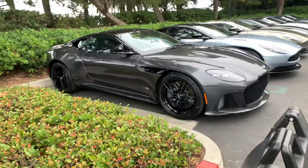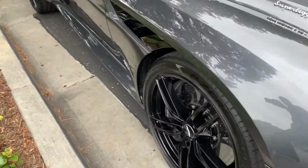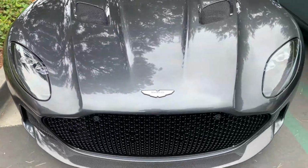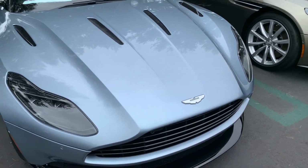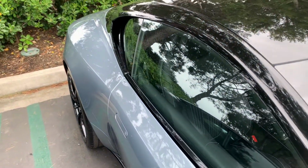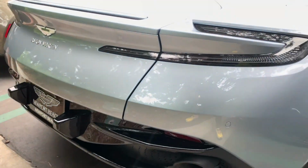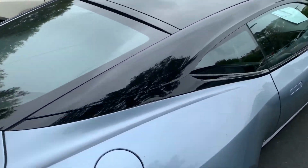Oh, let's take it over to this one. The Superleggera DBS. Okay, check it out. Oh my God, I don't know who that is. Beautiful. There's no point in having the back seat though. Which one is this? DB11 AMR Coupe. Okay. I might need one of these. I don't like nobody in my car anyway. I don't need a back seat.